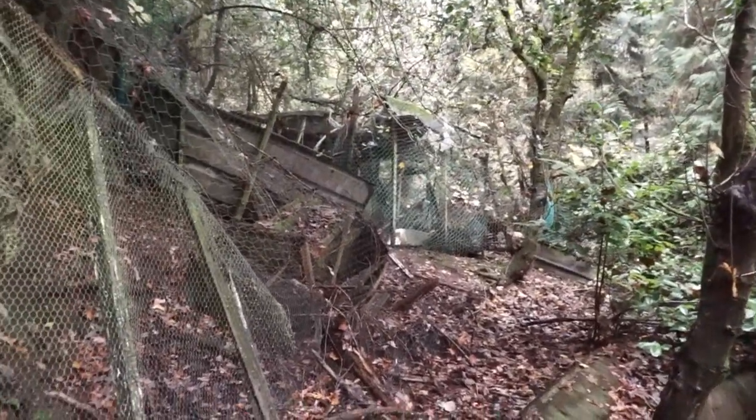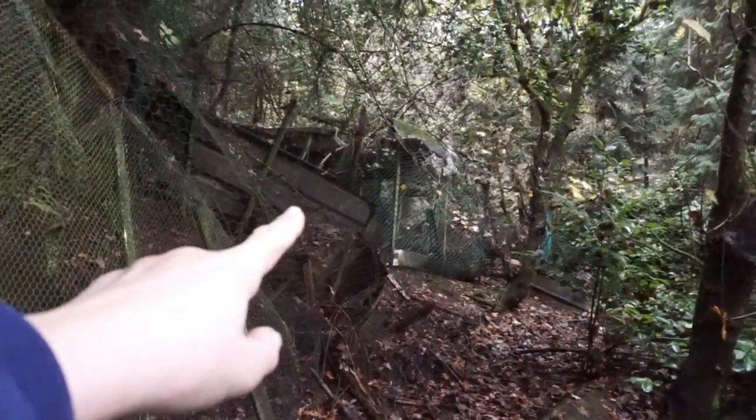This looks a bit crazy in here, look. What the hell is all this? That's all that block. Is that to do with this shack? I don't know.